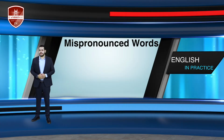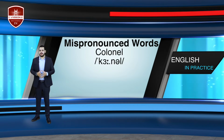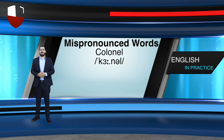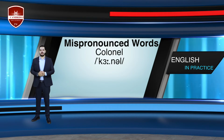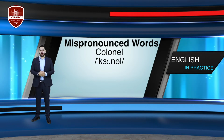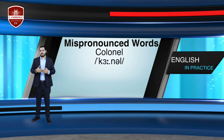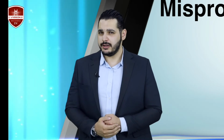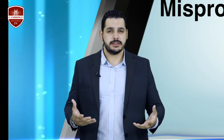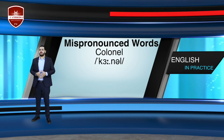The first word for today is kernel. When I first read this word, I didn't pronounce it as kernel. I pronounced it as it is spelled. I pronounced it as colonel, because this is how it is spelled. And I would never think that the L in the middle of this word is not pronounced or is replaced with another sound. I believe many English learners fell for that trick too. However, I had a bemused impression on my face when I looked it up and learned that the correct pronunciation is not colonel.